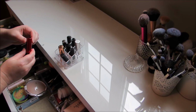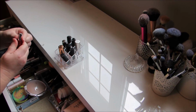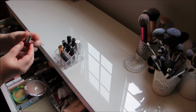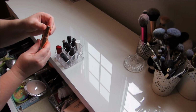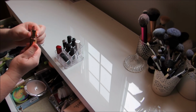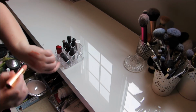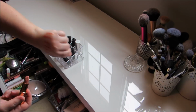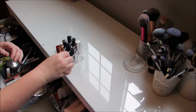And this one was a sample, and it's Marc Jacobs. Again, it's a red. I haven't tried it yet. Probably saving it for Christmas or if I go on a trip. My newest addition, Charlotte Tilbury Pillow Talk. Absolutely love this. It's a beautiful nude on me. It looks a little brown there, but on my lips, it's really a nice nude pink.